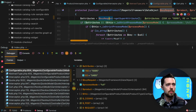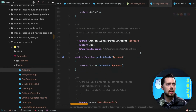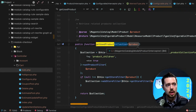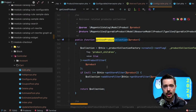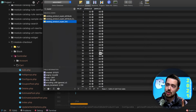I know I'm taking a brief diversion here, but I think it's important enough to do this. There is a method called get used product collection, which you can also use. It's not wrong to use this, but if all you need is product IDs to work with, why use this? Because you're actually loading in products. From a performance perspective, it's much faster to go directly to the database and get the list of IDs you want. I am completely off track here, but I want to also throw something else out there that will save you a lot of time.